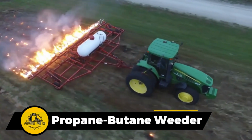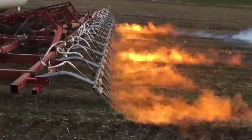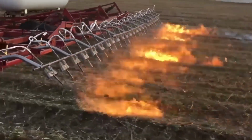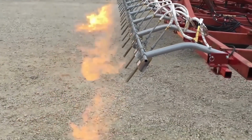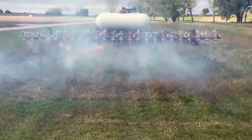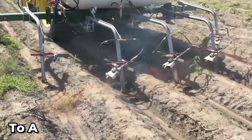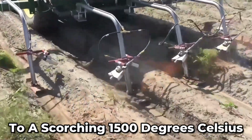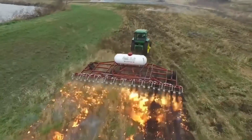Alright, check this out. This machine runs on good old propane, butane, or natural gas to do its weeding thing. Picture it, there are these nozzles and they shoot out fire with some serious oomph. And the cool part is, you can fine-tune those flames anywhere from a toasty 1100 to a scorching 1500 degrees Celsius. When it hits the weeds, it's like instant magic. They're gone in a flash.